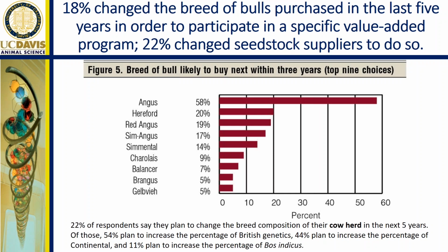breeders. About 60%, or 58%, said that they plan to select Angus sires in the next 3 years. And about 22% of the respondents said they plan to change the breed composition of their cow herd in the next 5 years: 54% planning to increase the percentage of British genetics, 44% to increase the percentage of continental, and 11% to increase the percentage of Bos indicus. And so I guess the hopeful part of me hopes that's being done in a way that considers the value of heterosis and crossbreeding, and where producers are getting the maximum value out of that.